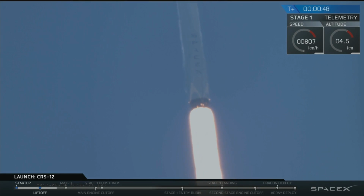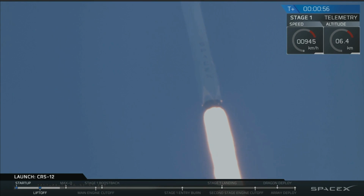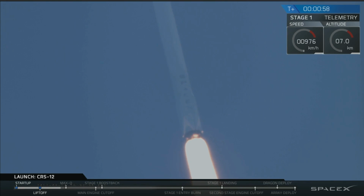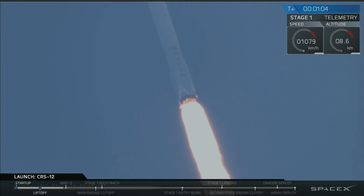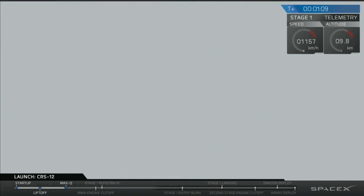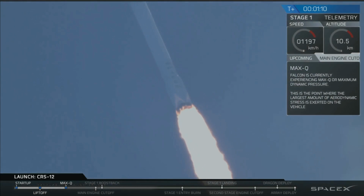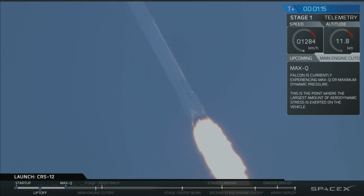You are watching the Falcon 9 rocket carrying the Dragon spacecraft as it ascends through the atmosphere en route to the International Space Station after a successful liftoff from Kennedy Space Center in Florida. The vehicle has just passed through supersonic territory, and has also just passed through max Q, which is the maximum aerodynamic pressure that the vehicle sees during its ascent through the atmosphere.